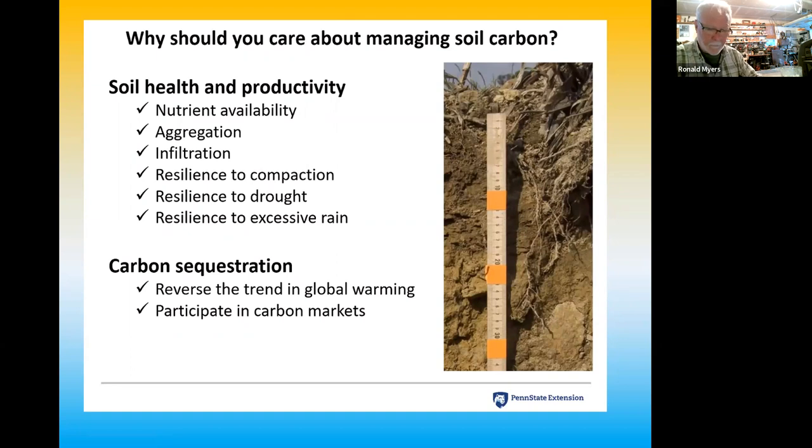Okay, so soil carbon. A lot of times we think of it as organic matter, but I think we need to be thinking of it as soil carbon right now. I think we're going to learn a lot more about that. We talk about organic matter, but sometimes we forget, it really is all about carbon sequestration.